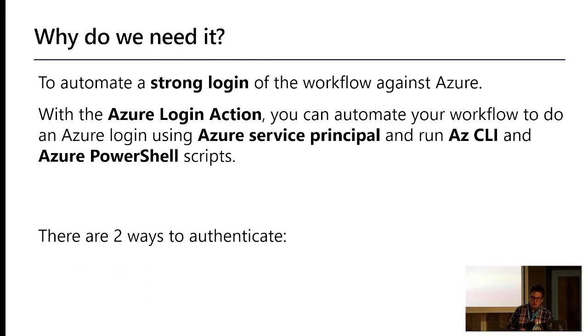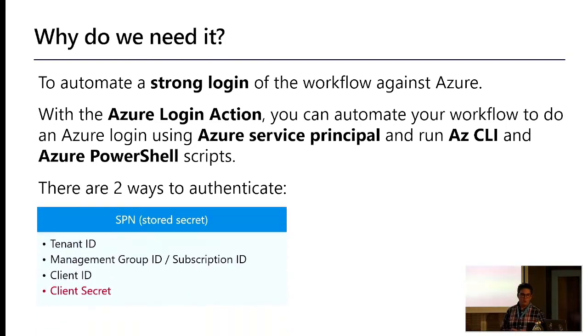So there are two main ways to authenticate. The one that we want to avoid is this one: using an SPN. SPN stands for Service Principal, and it has a few details about it. It has a tenant ID, the realm where it exists. It has a subscription ID, where it's been granted access. It has a client ID, and it has a client secret. We don't want that secret.